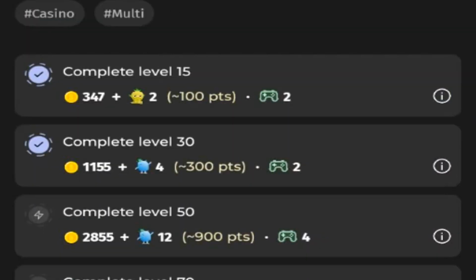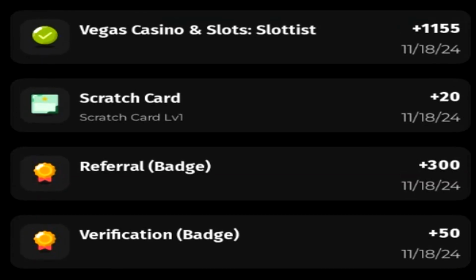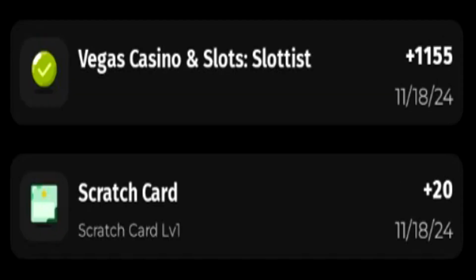So you'll notice the little ticks next to complete level 15 and complete level 30. And looking at my earning history here, you can see that Vegas Casino Slots has actually managed to generate me a few dollars, which is quite nice all in all. The last offer I did gave me $1.10 USD.